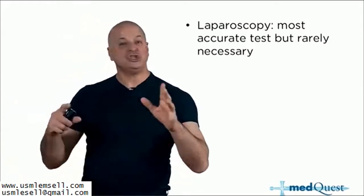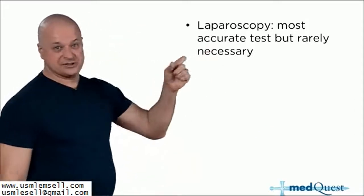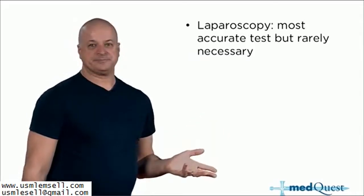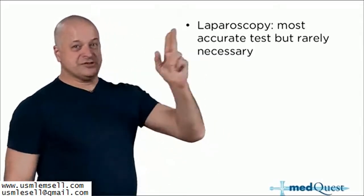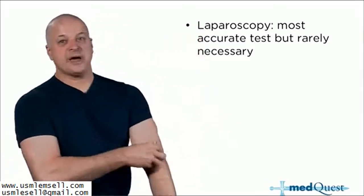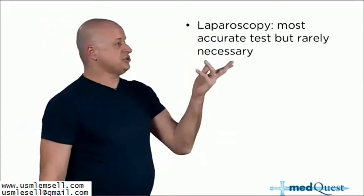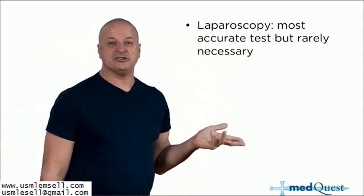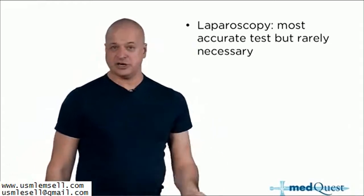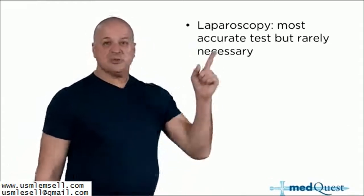Now, I didn't say we do it. Laparoscopy is like tympanocentesis for otitis media. Do we do it? Not really. In other words, if you treat them and they don't get better, and you treat them and they don't get better, then you can do it because you want to see, are you really sure about the diagnosis? Or if it recurs and recurs, then you can see whether there is something in there with laparoscopy.